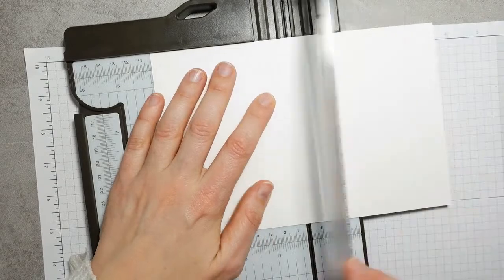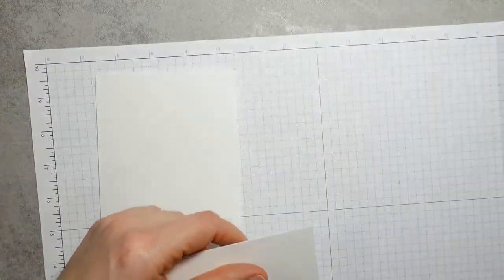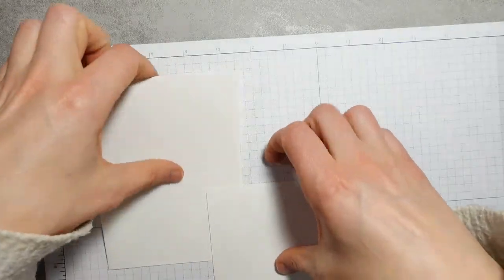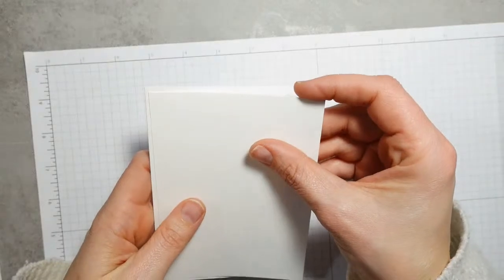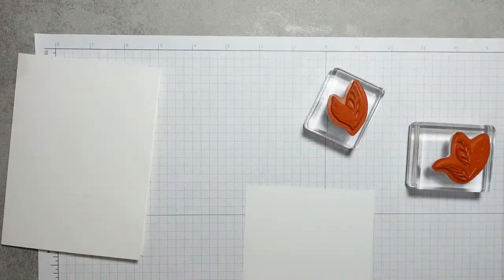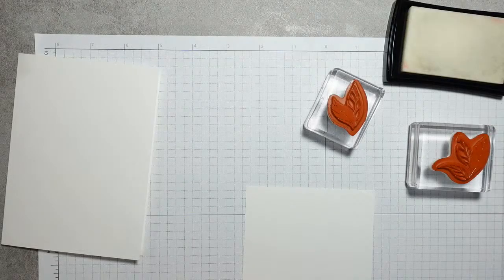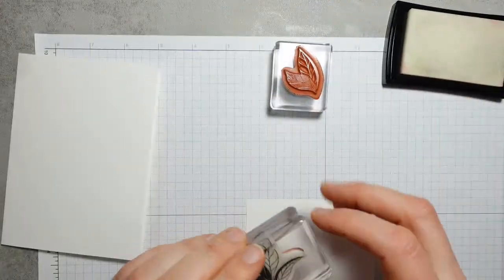By 10. So this time we're going portrait. So rather than landscape like we did before, this is going to be portrait. Again, white onto white. And I'm going to take my leaves again, take my Versamark, and this time I'm just going to stamp some leaves, top and bottom.